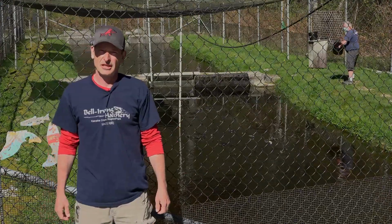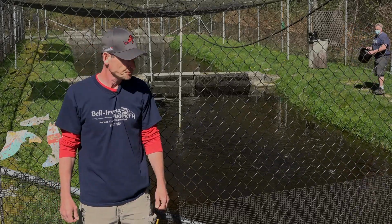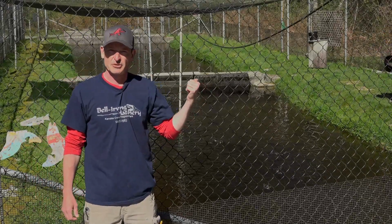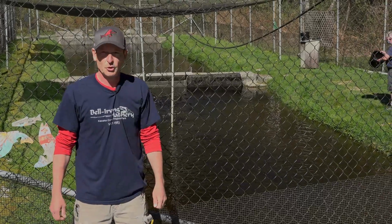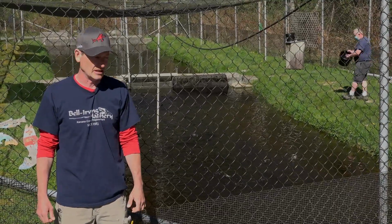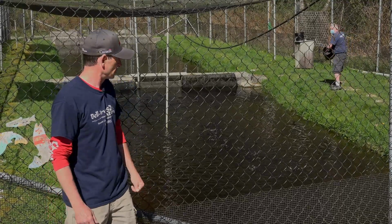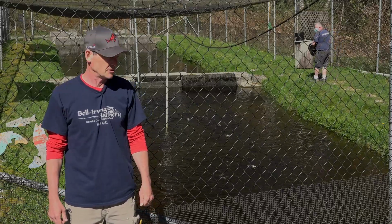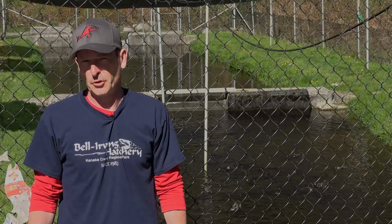We're outside now at the earthen ponds that we rear our coho salmon in every year. Behind me, you can see volunteer Simon busy flinging some food around right now. As we're approaching out-migration for these fish, they're starting to get extremely active and feeding as aggressively as they ever have, which, as you can see, as long as you get the food out there, it's no problem feeding these guys.